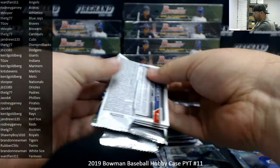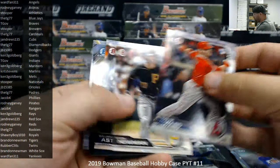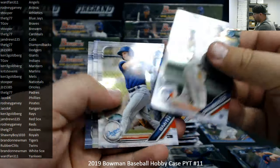All right, so it looks like it's going to be the fourth pack down in the bottom left stack. May not hold true for every box, but let's hope it does.